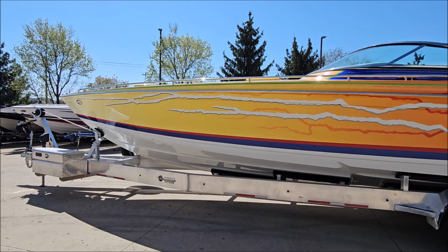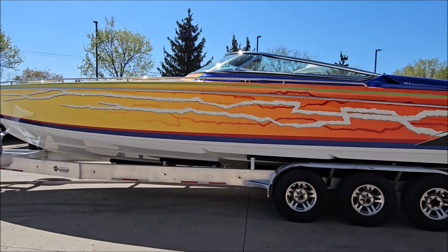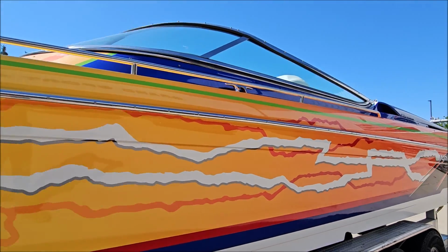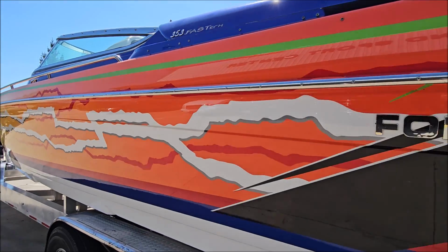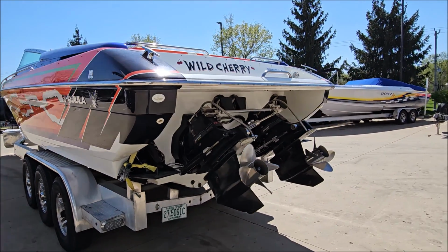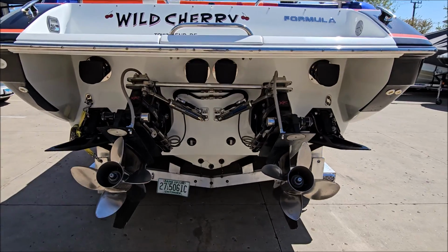Deep V stepped hull design. Windshield with a polished frame. Trailer's got a toolbox as well as polished wheels. Electric over hydraulic brakes. And a power jack. Great looking transom. Got 4-blade stainless props. Hydraulic steering. K-plane trim tabs.